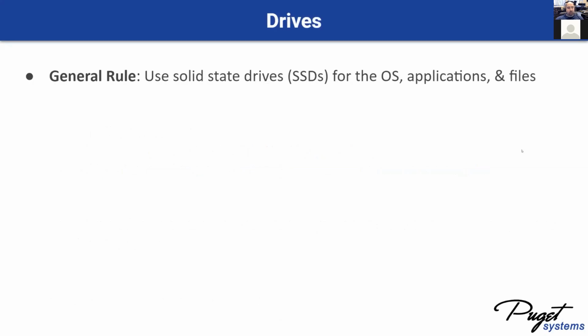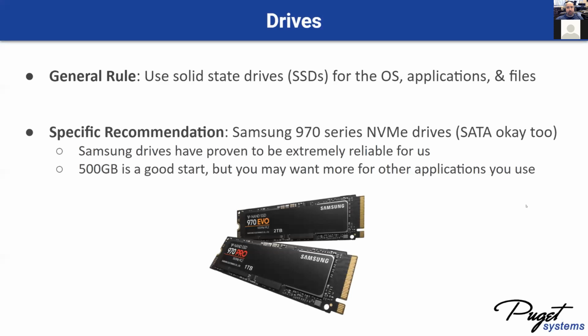General rule would be use solid state drives, if at all possible, for the OS, applications, and files. They're affordable enough now that there's really no reason not to do this. You want to make sure the OS boots quickly, the applications launch quickly, and the working files, things you're working with day to day, are all on those to get the best speed. Our specific recommendation would be a Samsung 970 series NVMe drive.